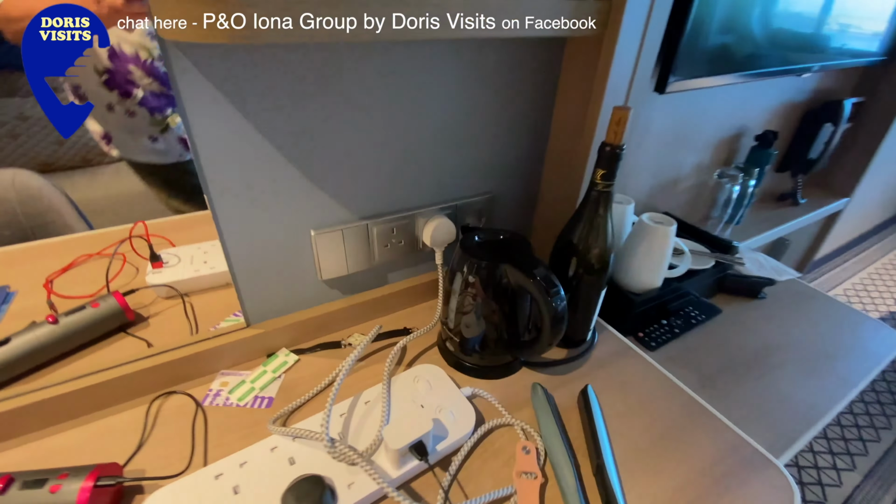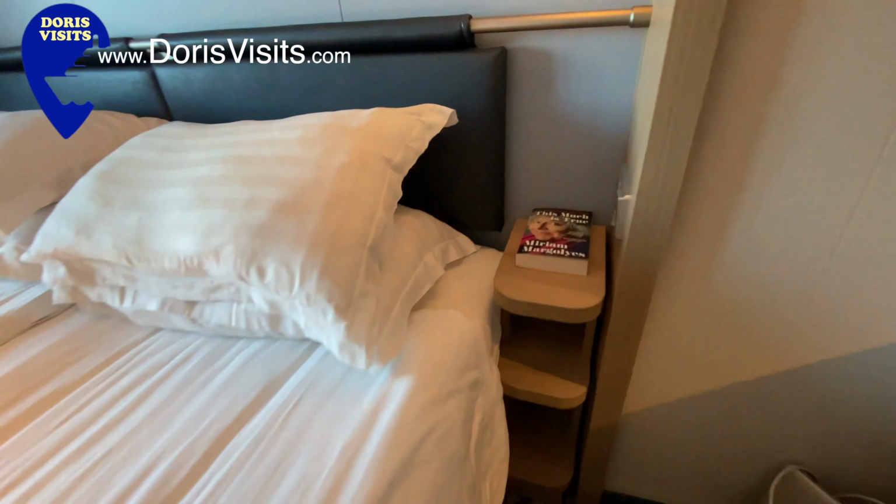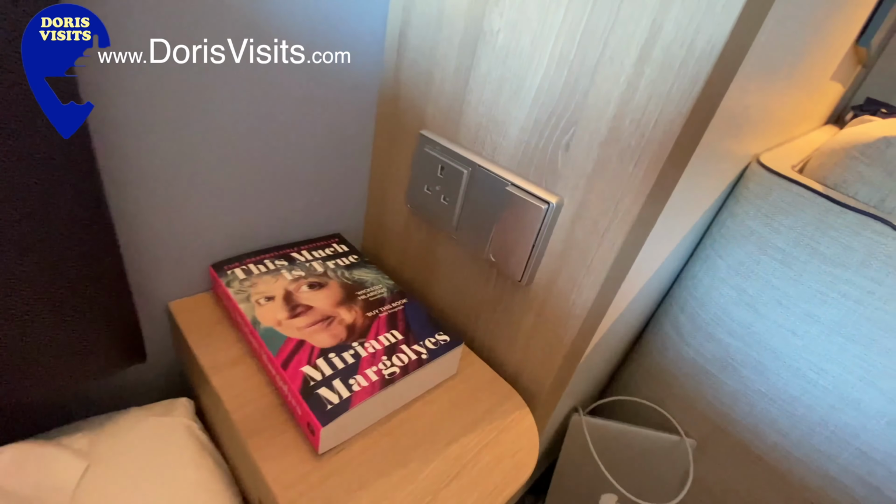This is a Deck 4 standard cabin. It has 13 amp electric sockets. There's a plug by the bed, but there are no USB sockets. So don't forget to bring your adapters.